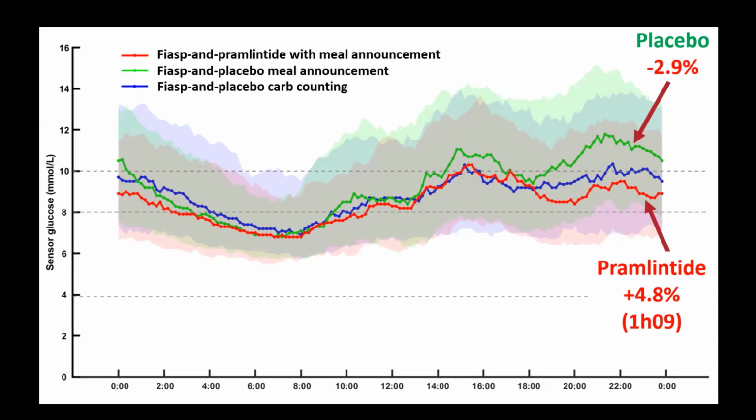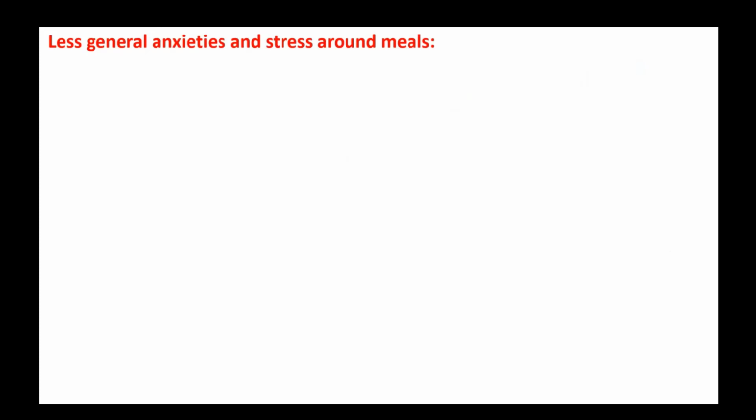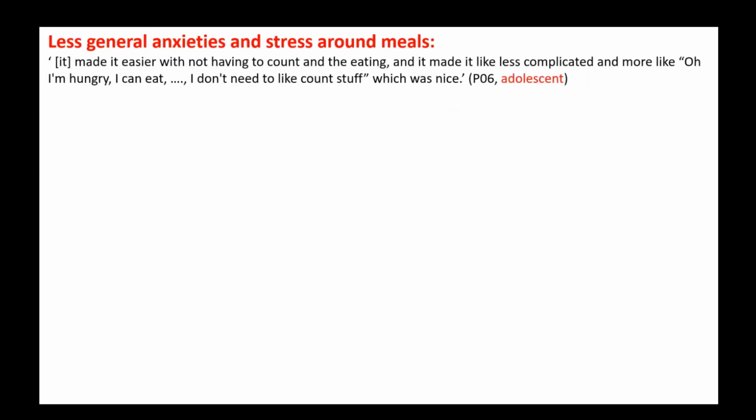So we also did interviews and a qualitative analysis. Here I'm showing you some quotes from the patients, because these people are used to carbohydrate counting and suddenly we're telling them, go on for 2 weeks, don't do carb counting, and we will look at psychosocial outcomes. This is from an adolescent. He or she said it made it easier, not having to count when eating. It made it less complicated and more like, oh, I'm hungry, I can eat. I don't need to count stuff, which was nice.